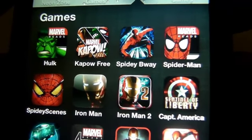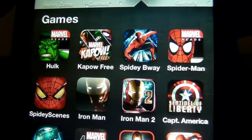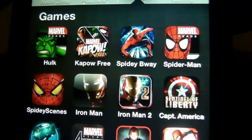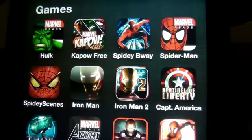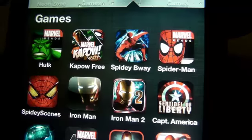Spidey B-Way, it's one of those promotional applications. There's one nice feature that I do like. It allows you to take images, and there's like Spider-Man's in the image. So it's a fun little toy app, pretty much. So take it for what it's worth.